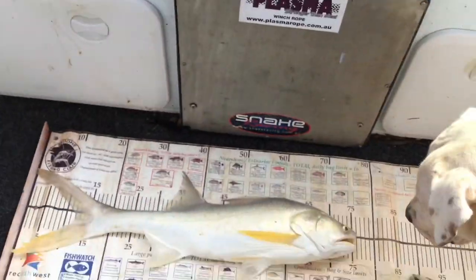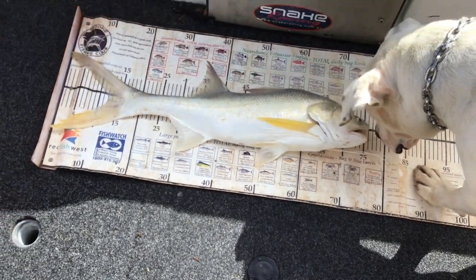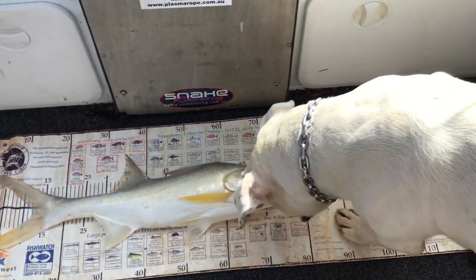Sweet. All right, I think that's all the threadies we can have. I don't know how many we can have. I think we can only have two of them. So we need one more barra and we're off home.